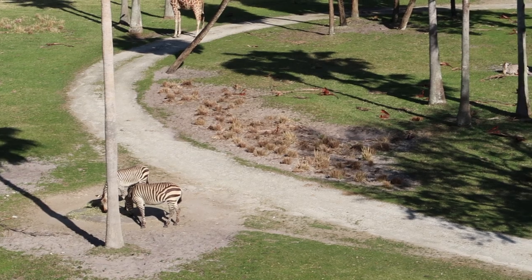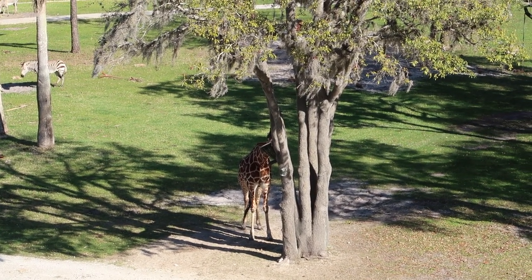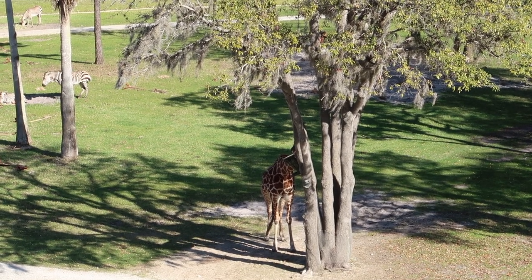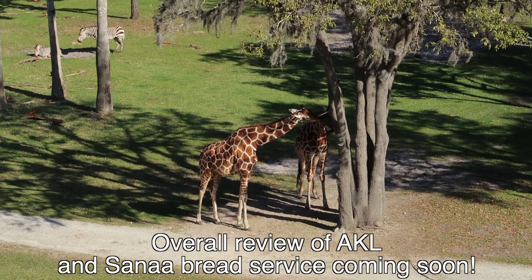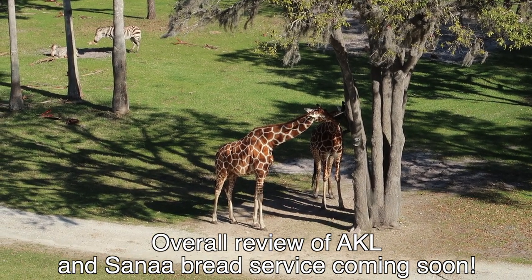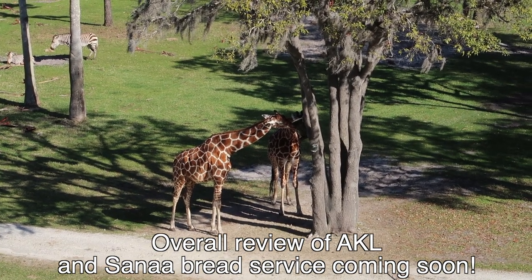I just can't get over these animals. It's so awesome, and this is exactly what you pay for when you come to this hotel. And I wouldn't have it any other way. Looks like someone ran out of hay on that end, and they came over here to take some hay from this one. It's okay, sharing is caring.